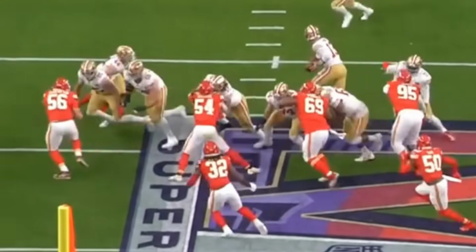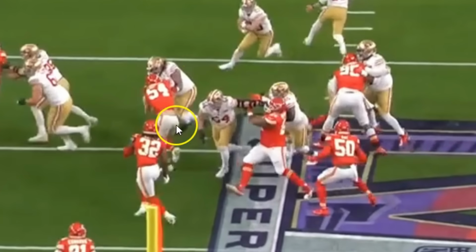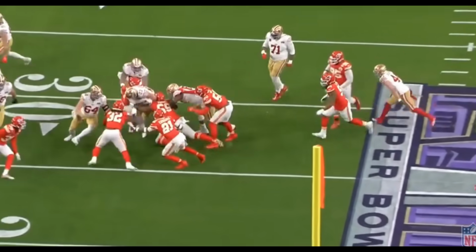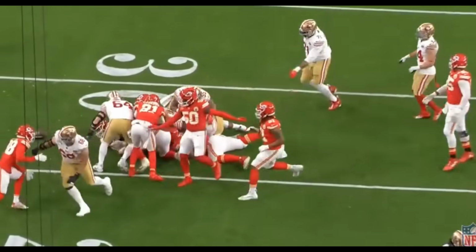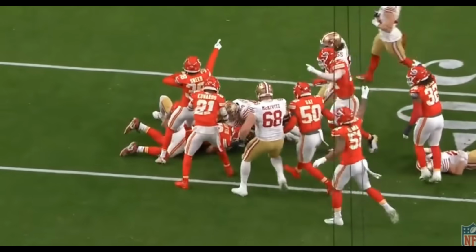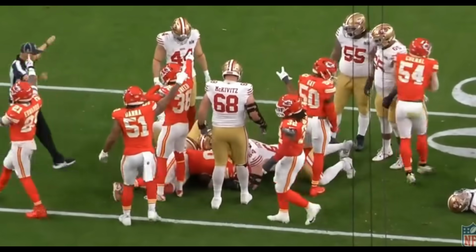And Chenal uses that long, lengthy arm length that he has, and he just holds his own, pushes this guy back, gets off the block, and he spins off of it, and you see him force the ball out. And you see the Kansas City Chiefs jump on the football and ultimately get the ball and kill the momentum that the 49ers started the game with. That's a really, really nice job right there.